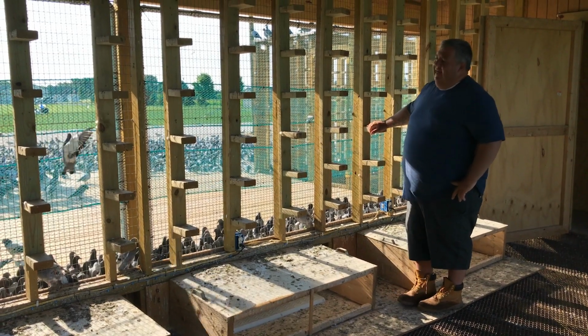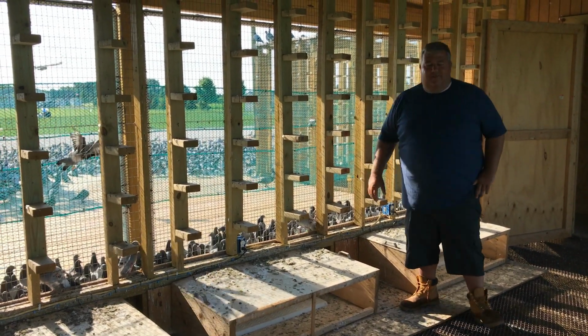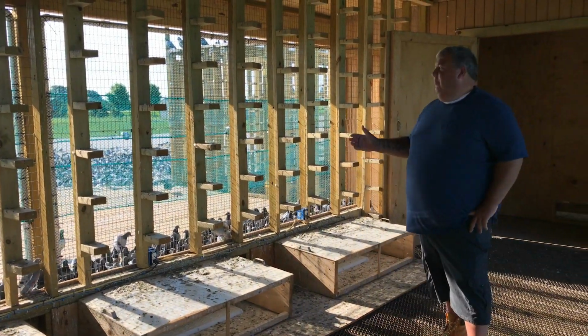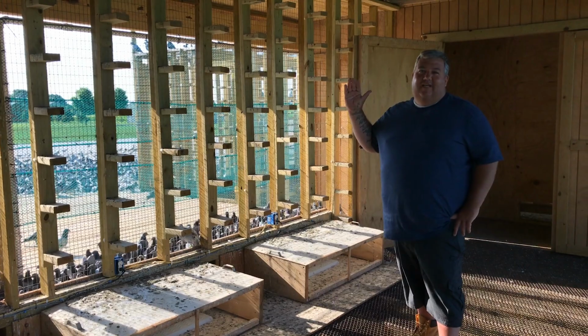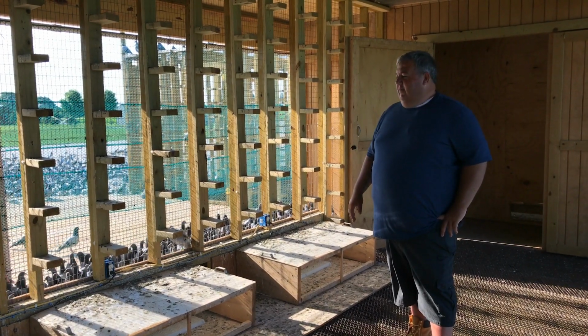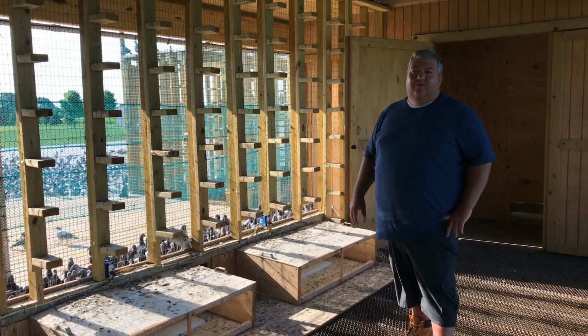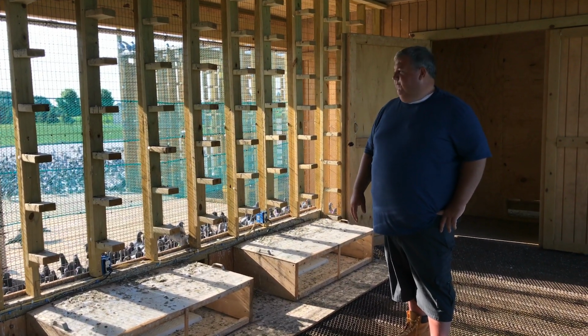I almost threw in the towel on this deck trapping system because it was very difficult to get the birds to catch on, and I wanted to go back to the old California style trapping, but we stuck with it, and now I really like it. The birds caught on quick.